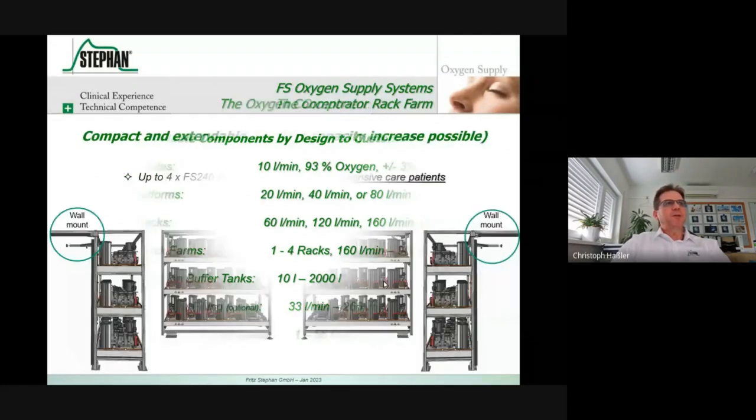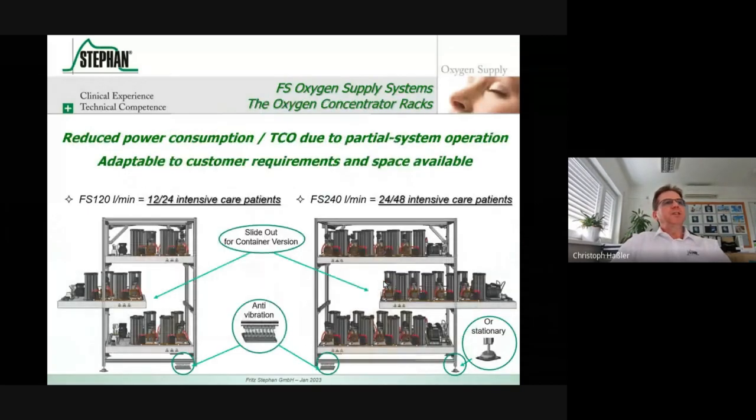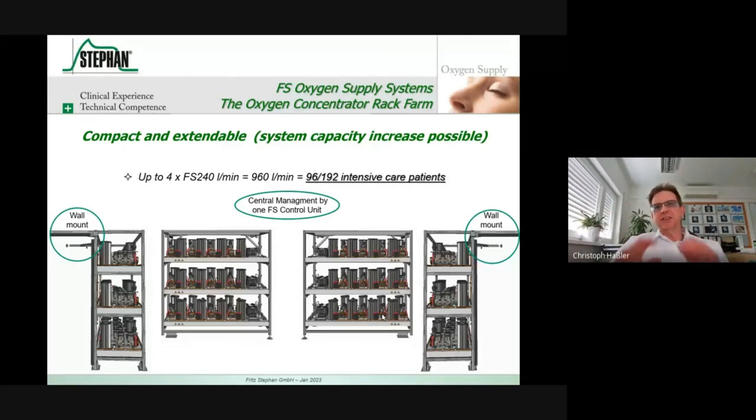I will go a little step back because I forgot to mention something. Our system also does intelligent platform or rack management. During nighttime when no operations happen, hospitals do not need as much oxygen as they use during daytime. If only 80 liters per minute of oxygen is consumed over nighttime, then only one platform will run. Our control unit looks at the operation hours of each platform or rack and switches on the one with the lowest operation hours to keep all the systems in balance and in the same maintenance window.